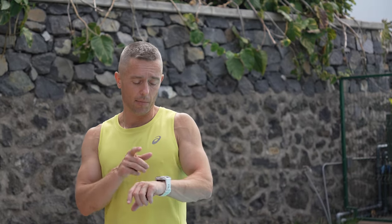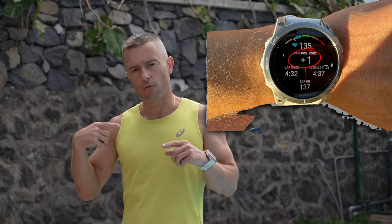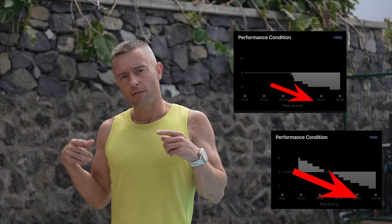And so the thing is that Garmin is not quite accurate, or is not taking into account when you go up a hill or down a hill. You can also see that in the performance condition in Garmin Connect, or alternatively you can set it up on your Garmin watch and monitor it while you are running. If you see the performance condition above the baseline, that means your VO2 Max is improving. And if you see it below, then it's reducing.